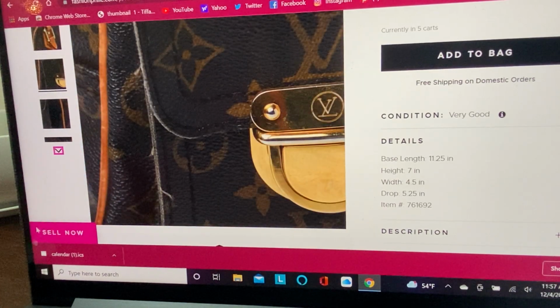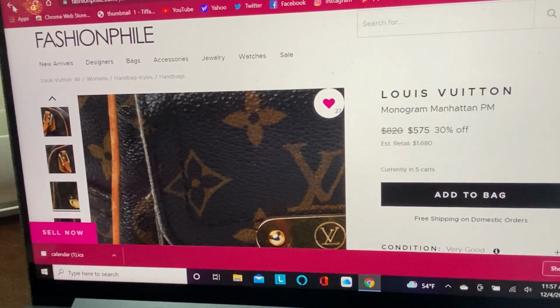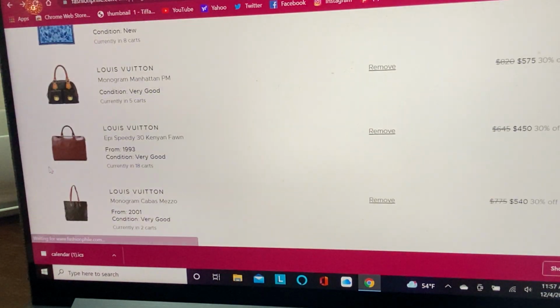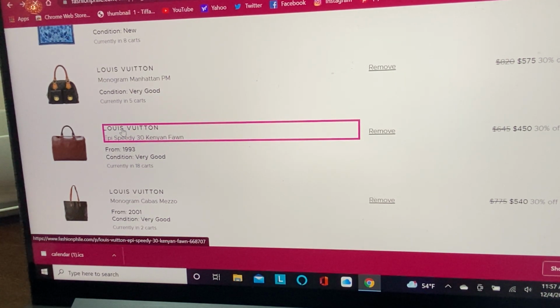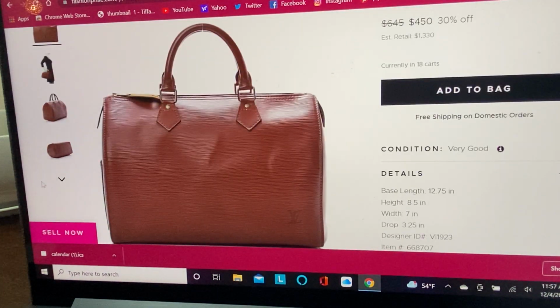I actually prefer the aged Vachetta versus the white Vachetta because it doesn't look as good. I don't think it's too contrasty. I think the darker Vachetta actually makes it look a little bit rich, as long as it's not dirty.